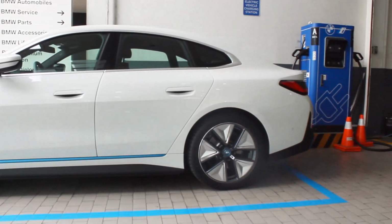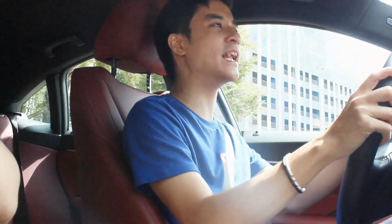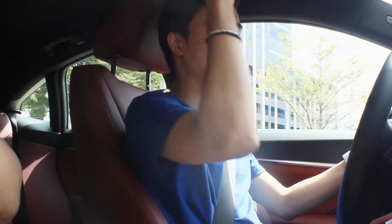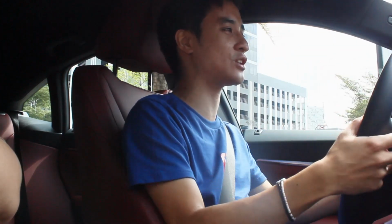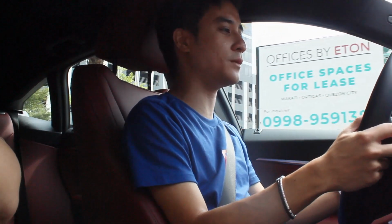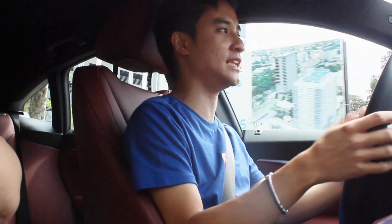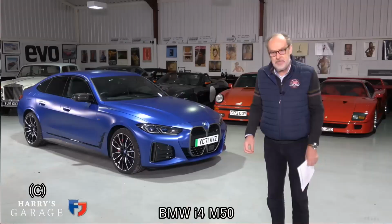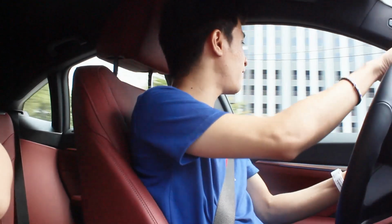Of course, being a BMW, it drives like one. Okay, with the handling, I can feel almost immediately in the back, my favorite back part here in Centris. Yes, an electric vehicle will always be heavier than the gasoline counterpart, but you don't feel that much here with this i4, since this is the sedan version. And remember, this is the entry level of the i4. Can imagine if the i4 M50 or M60, whatever that variant is, will be available here in the Philippines soon.